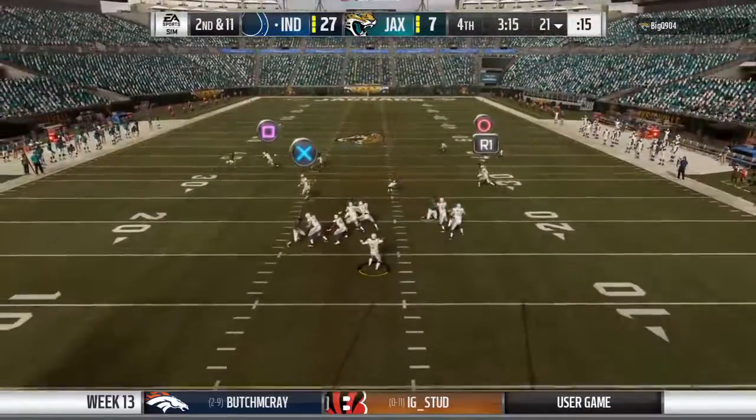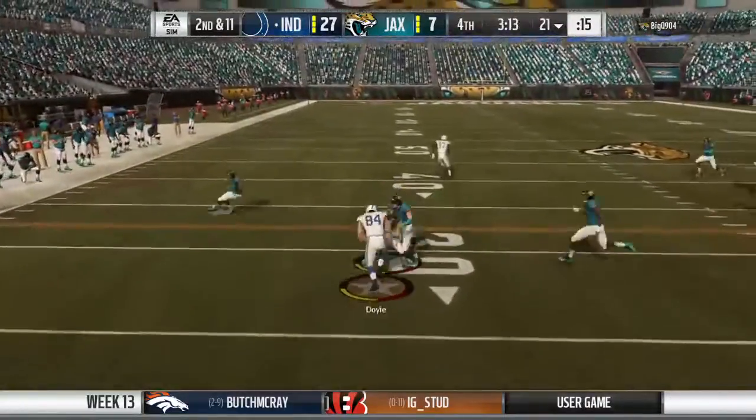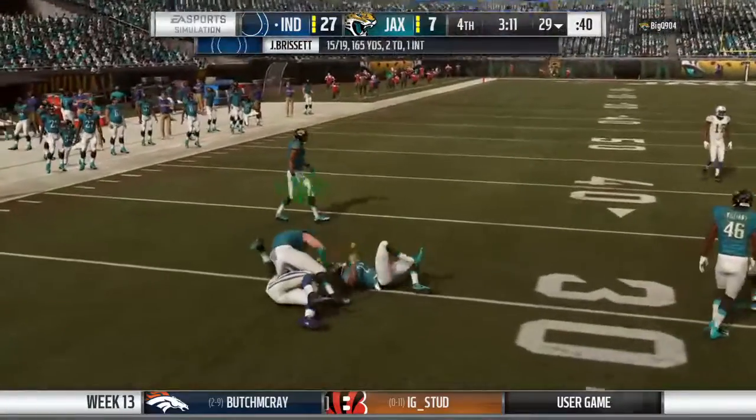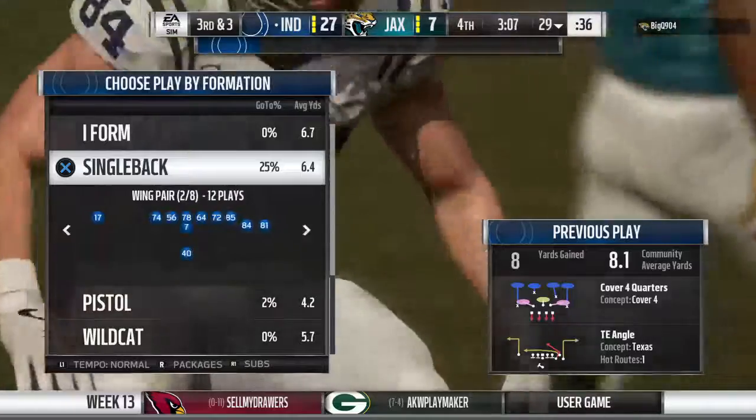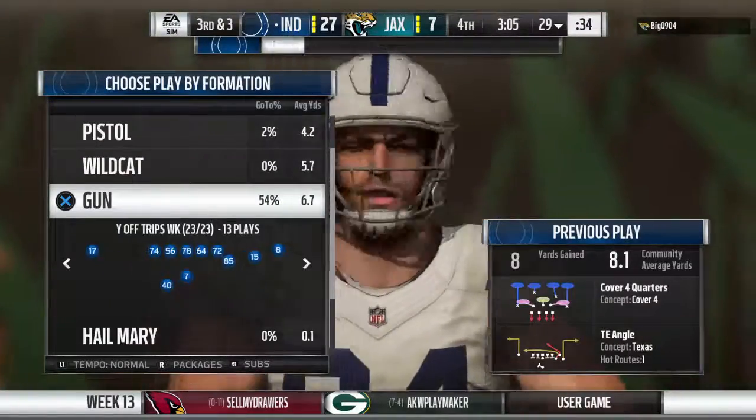2nd down, Brissett. Looking left side, and he's got a man. That's Doyle. And he'll get to the 29-yard line, brought down there. 8 yards on the completion, but now they face 3rd down.